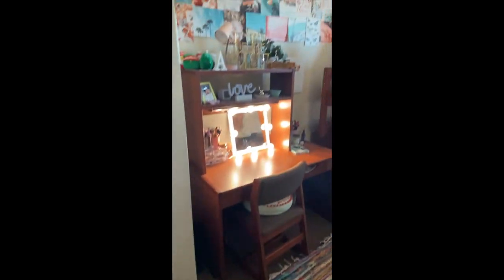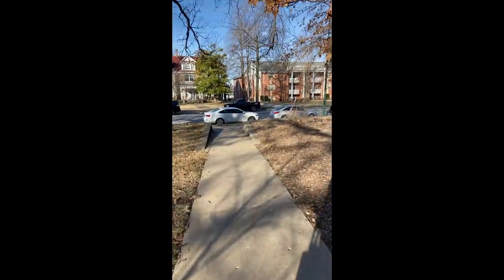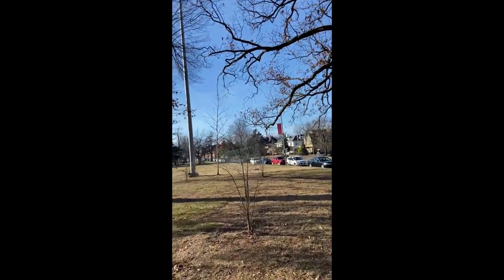I also like to start off my day with a clean room and making my bed. I went ahead and packed my gym bag and got all of my stuff ready for the day. Now I'm just walking to my car, and it was such a beautiful morning, and I just love walking around campus because it's so beautiful.